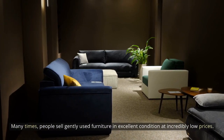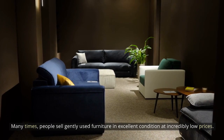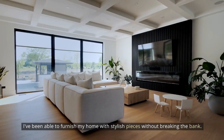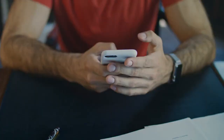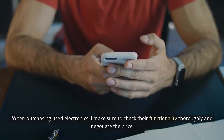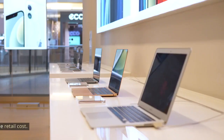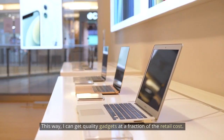Many times, people sell gently used furniture in excellent condition at incredibly low prices. I've been able to furnish my home with stylish pieces without breaking the bank. Electronics can also be bought secondhand with caution. When purchasing used electronics, I make sure to check their functionality thoroughly and negotiate the price. This way, I can get quality gadgets at a fraction of the retail cost.